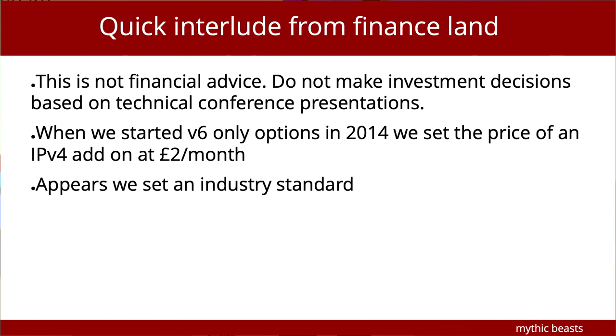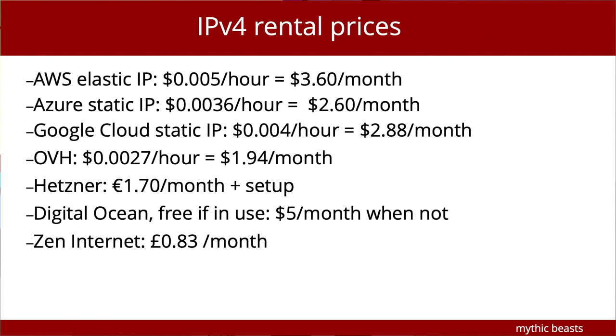Quick interlude from finance land. I'm not a financial advisor. Do not take investment advice off me, okay? But here's some things that might panic your finance director. We started V6 only in 2014. We set the price for V4 address at £2 a month because it seemed like a cheap enough amount that it wouldn't stop people actually buying services from us, but expensive enough that it might annoy people into stopping using it. And this appears to be an industry standard because there's a load of other people who charge for IP addresses now, and they all charge somewhere around about £2 a month.